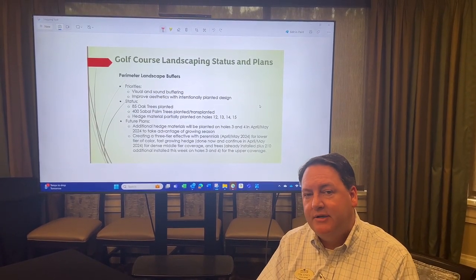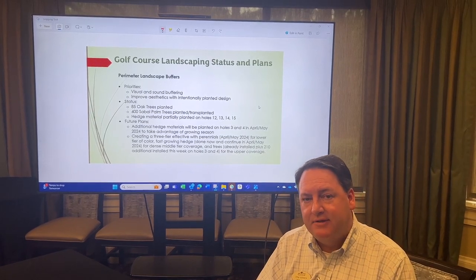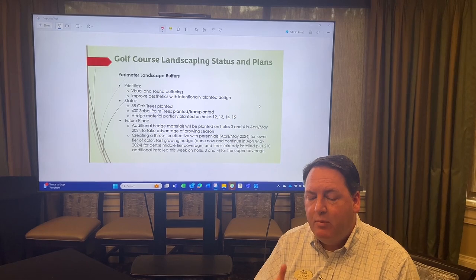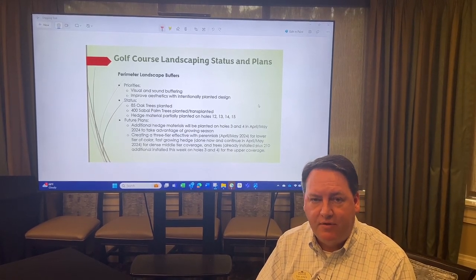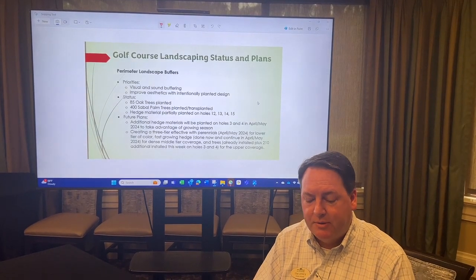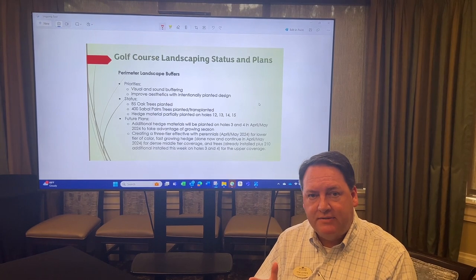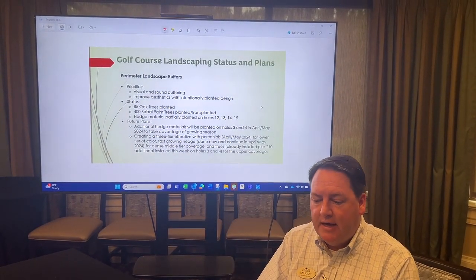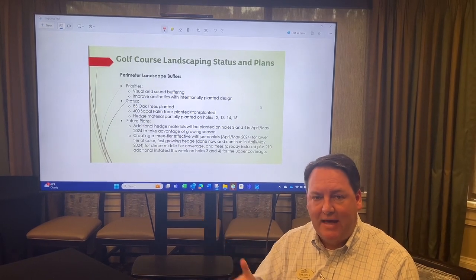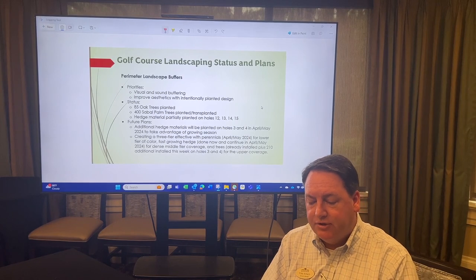Obviously, these are not ideal growing conditions. As well, a secondary part of that is impacting the play on the golf course. But we know this is a very important item, not only to the members that live on these holes, but also the membership that's playing the golf course. We're going to be using bamboo in these areas, which is okay to be growing in these conditions. Not ideal, but it's something that will take even this time of year with less than ideal growing conditions.